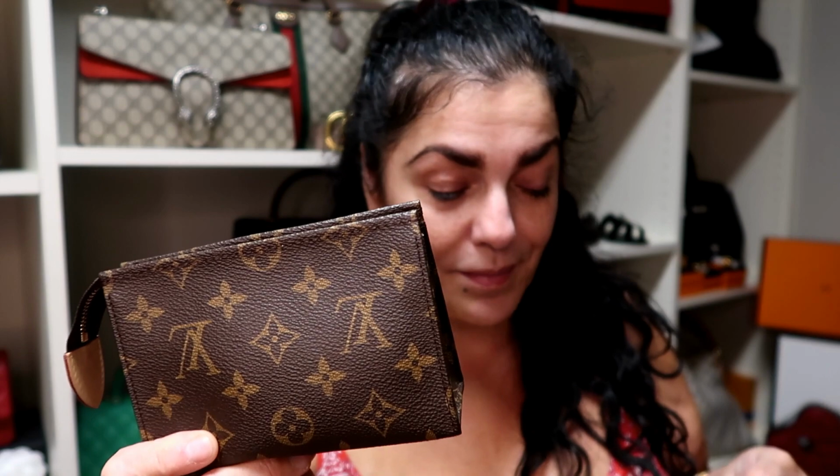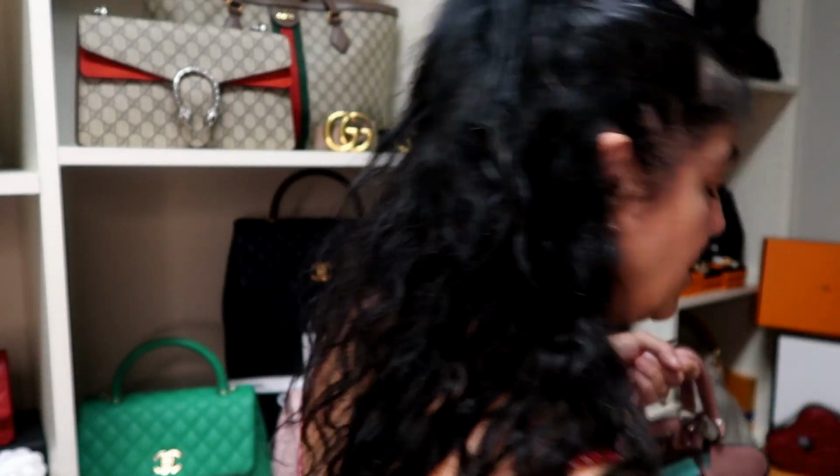Toiletry 15. You guys, this was the last one that I got about 2 years ago that completed my trifecta, and thank God that I have them because Louis Vuitton has gone whack on us and they stopped the toiletry bags. Another reason why Louis Vuitton is no longer my favorite.